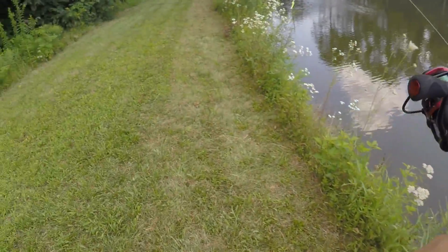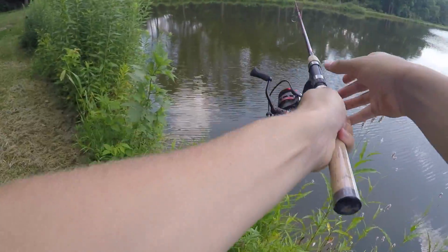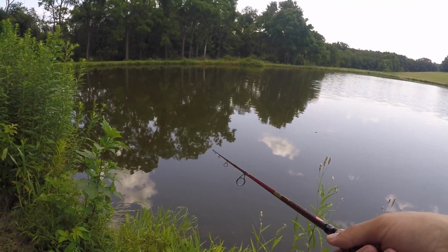I just saw some water moving over here. This has got to be where the 10 pounder is, dude. Come on, bite my snake. The fish are here though. I just don't think they've seen my snake yet. Once they see the snake, it's game over. All right, weeds, this is not the time.